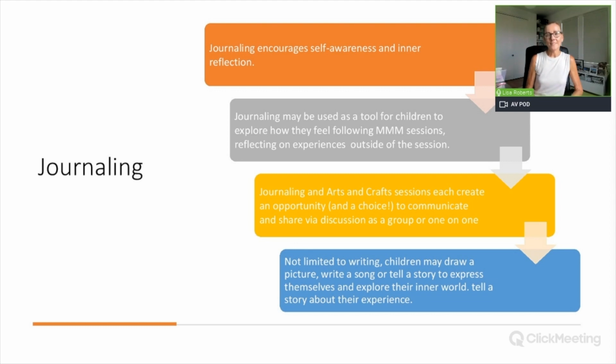Now, journaling with arts and crafts. As I mentioned, there's nothing wrong with encouraging kids just to take some time to journal at the end in the traditional way. But it can also come out using props. So as you're crafting, how about a discussion? Is that a form of journaling? Well, of course it is. If you're starting a discussion and you're encouraging inner reflection and allowing children to voice how they're feeling if they feel comfortable, but also giving them the option to keep it private and not participate if it's a group.